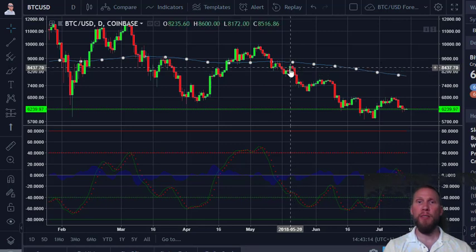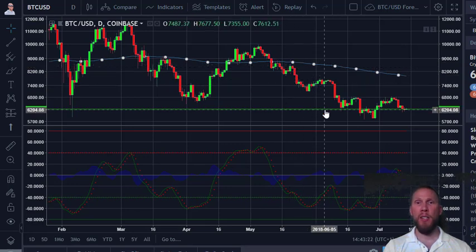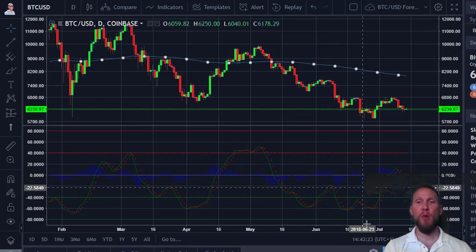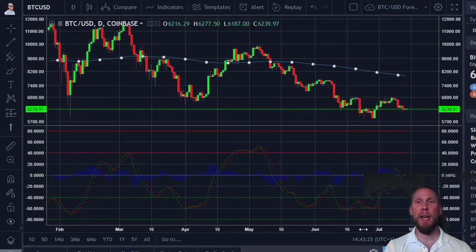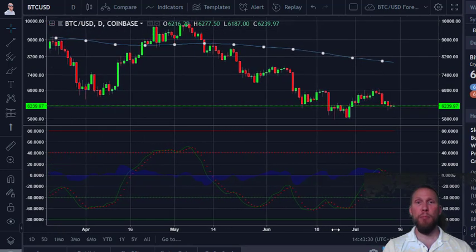So the main body of the candle represents the opening and closing, and the wicks are the prices that it reached during that day. So you can learn more about candle pattern analysis as you go on.